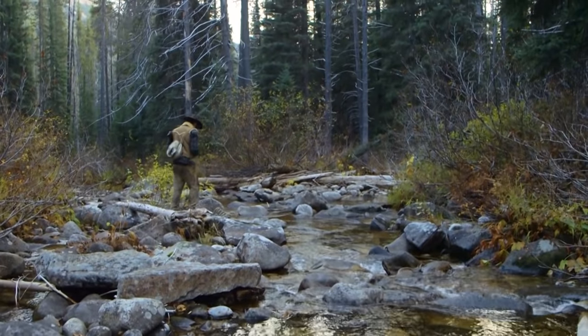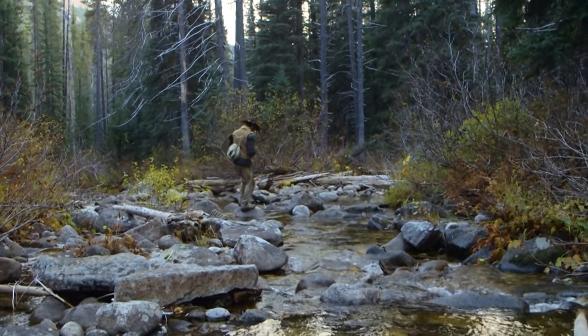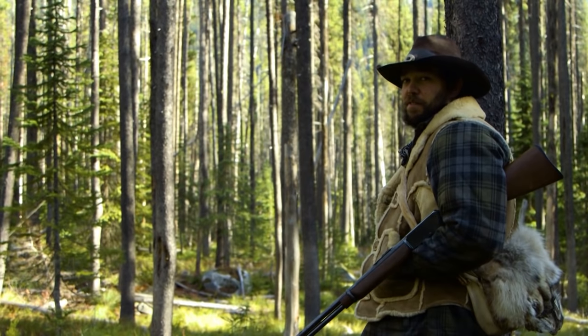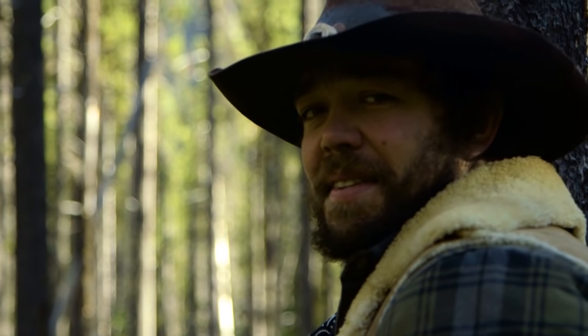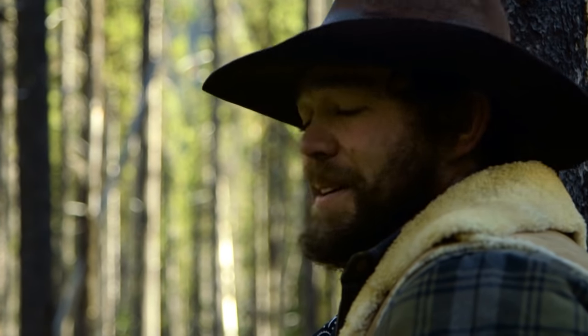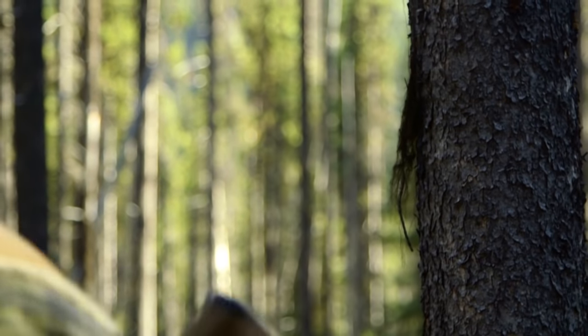I'm just enjoying myself walking around the woods. Let's see how it turns out. This is big country, so finding them isn't that easy. Saying I have a pocket full of tags doesn't mean I'm gonna kill anything, but I'm sure gonna give her heck.